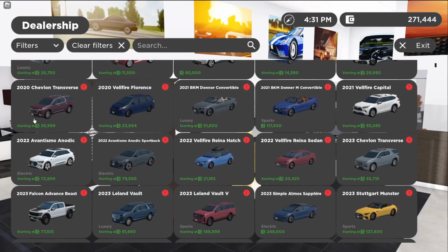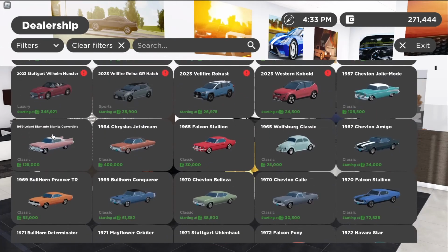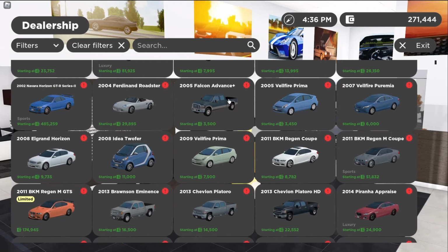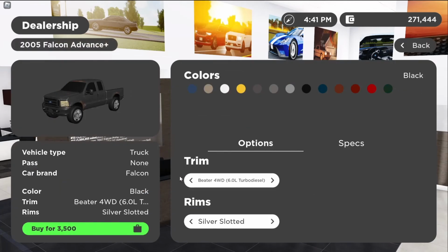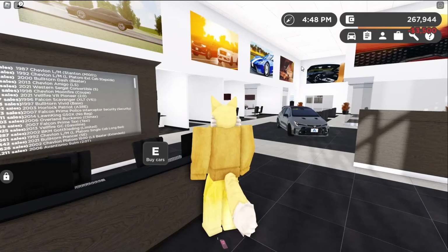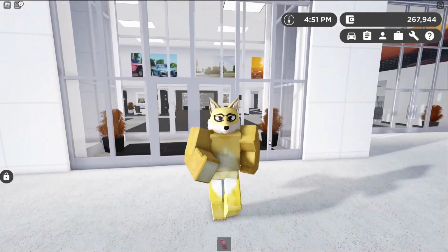So I think the only car I'll actually get for this update is... see, I'm not sure. I'll just get the 2005 vehicle, and I'll get the beater. This thing looks silly and all beat up. Alright, so with that, let's get on to the next bit, shall we?